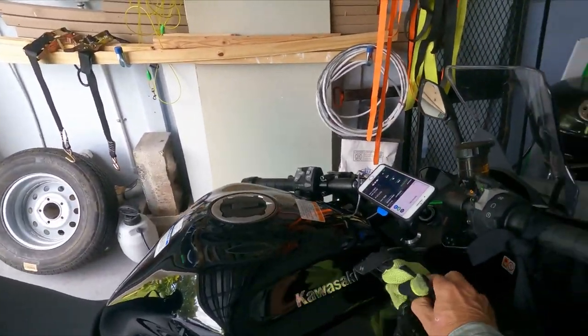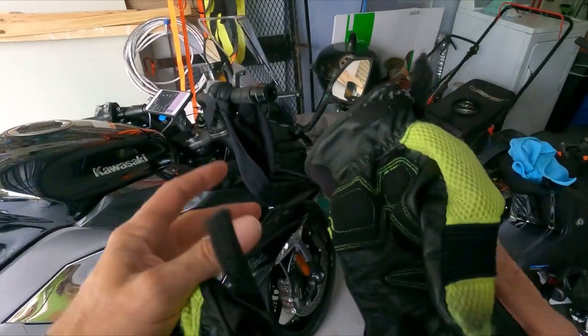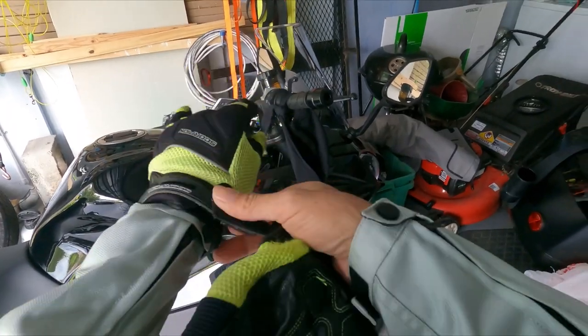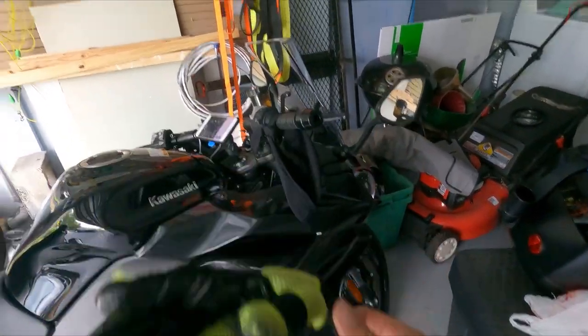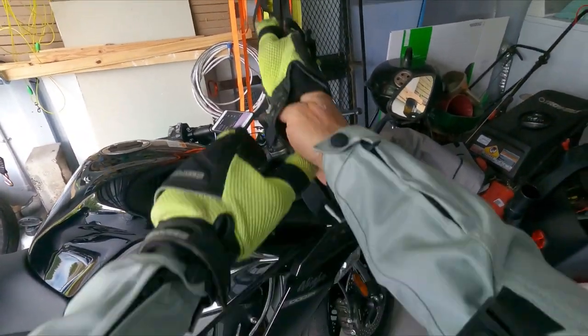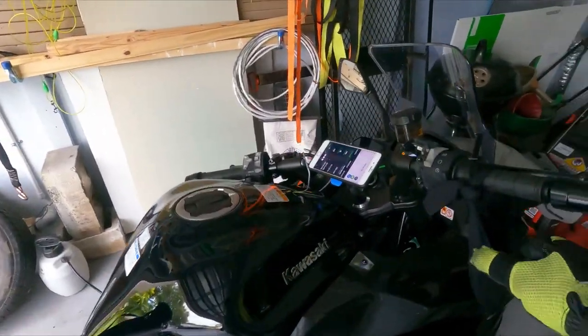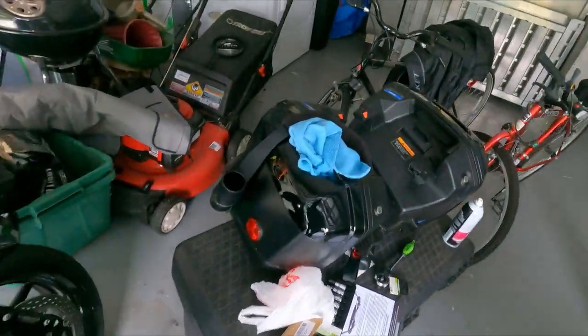Had it for about a month and a half now, I guess, but didn't get to ride it a whole lot up north. Weather wasn't real good. But we're going to take it out today and see what kind of a mood she's in. Hopefully get some pretty scenery while it's not raining here for a change.